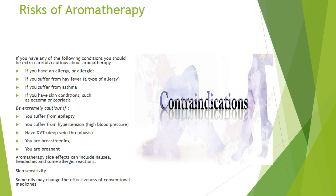has an allergy or allergies, if a person suffers from hay fever, which is a type of allergy, if you suffer from asthma, if you have skin conditions like eczema or psoriasis. You want to be extremely cautious if you suffer from epilepsy or hypertension, which is high blood pressure, or deep vein thrombosis, if the person's breastfeeding or if the person is pregnant.